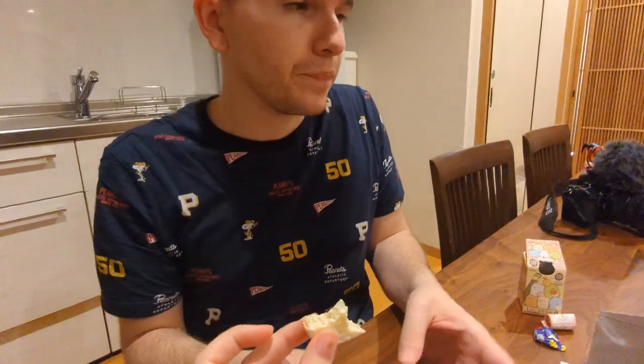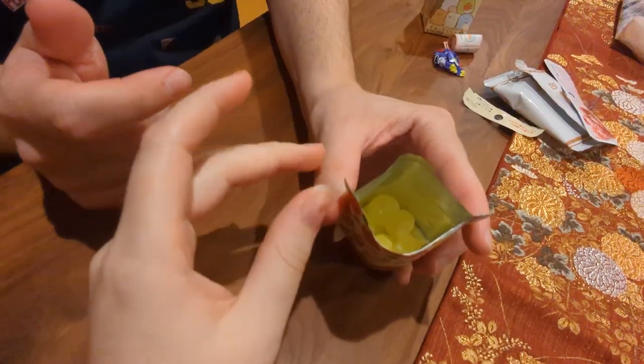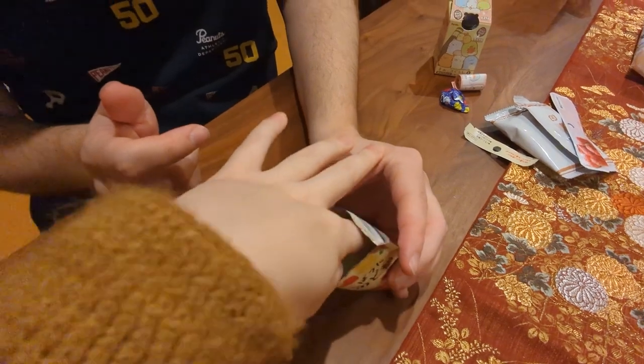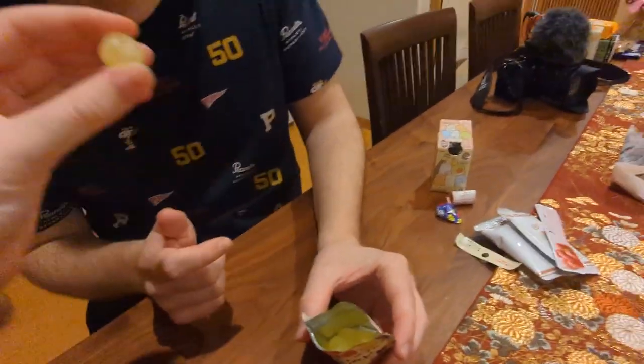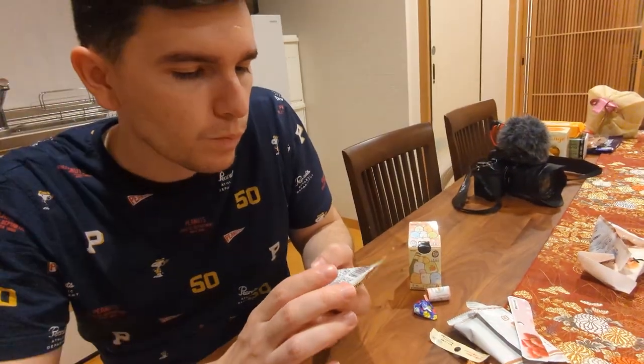That's amazing. More cute packaging. Adorable. What is it? Feel good. Lemon? Yep. Pineapple. Very good. Good candy.